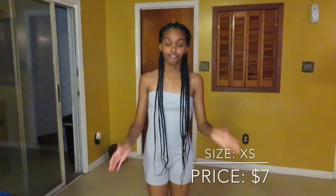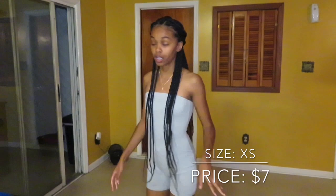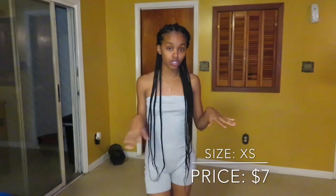I really like it. It fits me perfectly. And as y'all can see, I'm very small, so it's hard to find something that fits me. So I'm really satisfied with this. It's a romper. And it is gray. Size extra small. And really cute. Really cheap. Simple. You can go to the store, just chilling in the house.